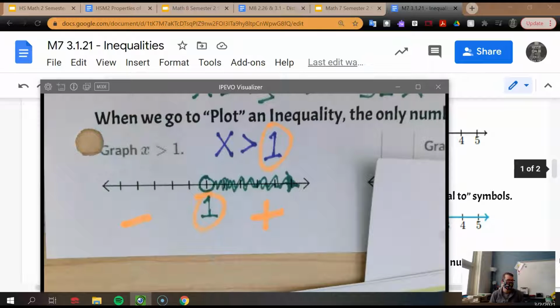Guys, remember, this is your safe spot to goof up. I would do this in pencil while we're still learning how to do this, but this is your safe spot to goof up. I'm going to flip the timer to keep me honest, to give you at least a couple minutes to do this. Perfect timing.